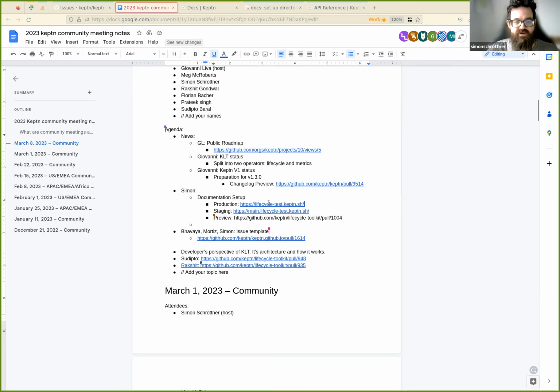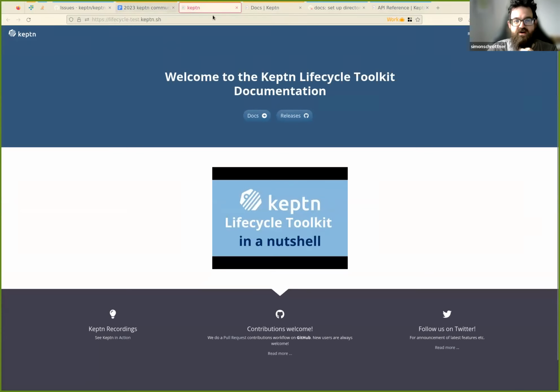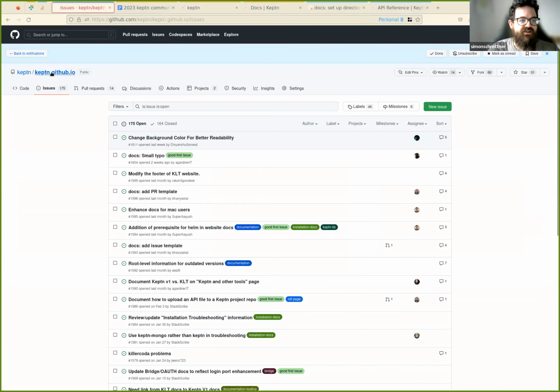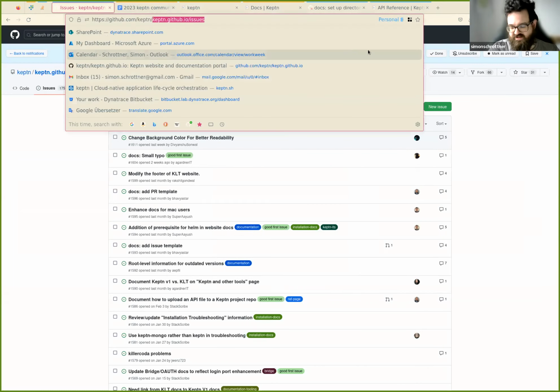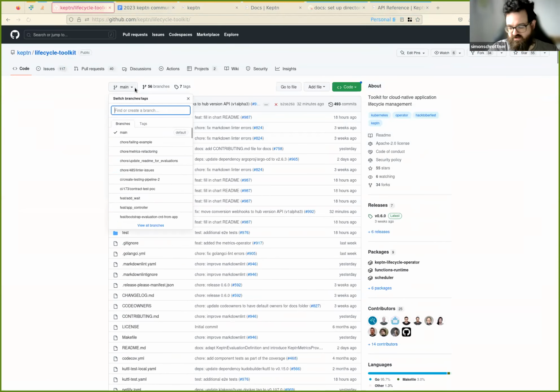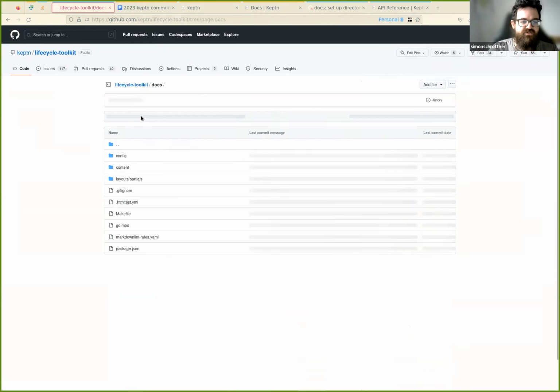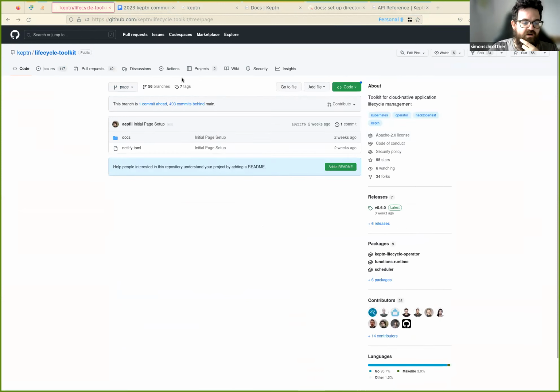And then there is the live page, which is now a special kind of way to show the presentation. So this is now the live page, and the live page is actually a version which is an orphaned branch in our Git repository. So instead of having that in a different repository, we now have an own branch within our repository called page, which contains only the documentation and also contains the documentation for different versions afterwards. No, so there will be a folder.